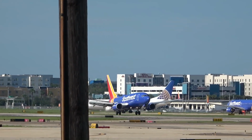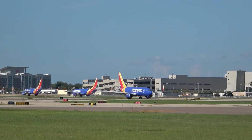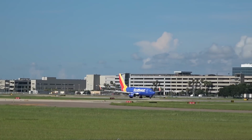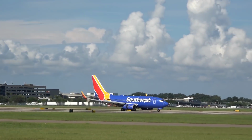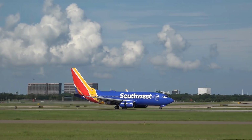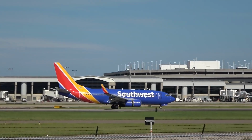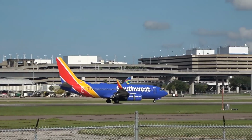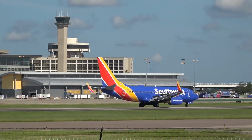Southwest 5056, I'll give it a change, only one left. Negative, so the 5056 got a cloud splitting here now. Roger. Okay, 2954, turn left, 25, ground point 2. 35, ground 7, take care.